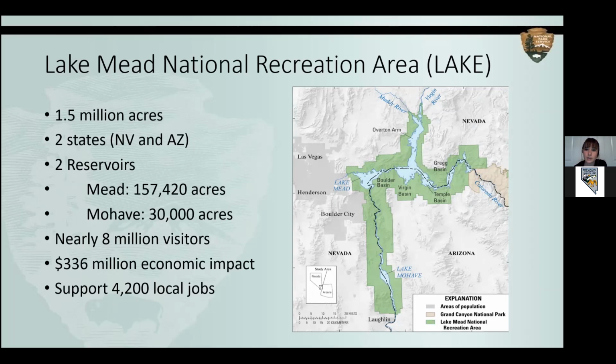There's the Lake Mead Reservoir, which is the northern reservoir, and then there's the Lake Mojave Reservoir, which is more south. We have quite a few visitors, over 8 million visitors per year, which is really awesome. We had to shut down this month because of the pandemic on the Nevada side, but I think even still, we had the same numbers, even if we hadn't shut down for a month.